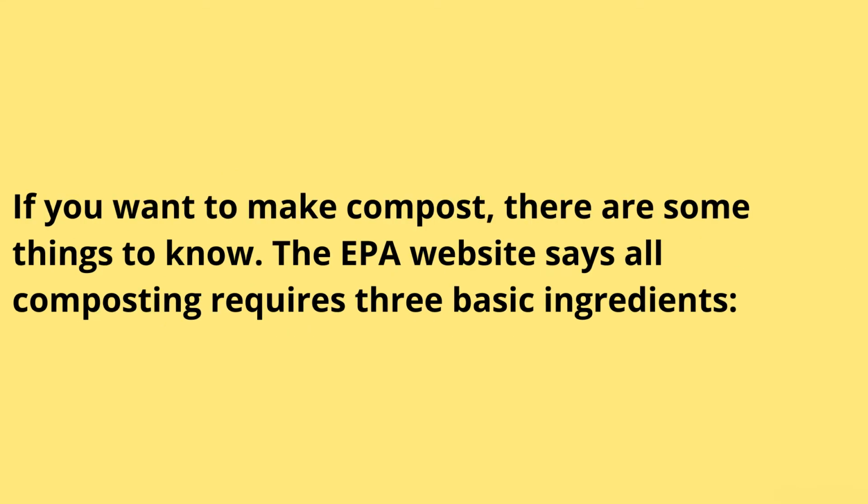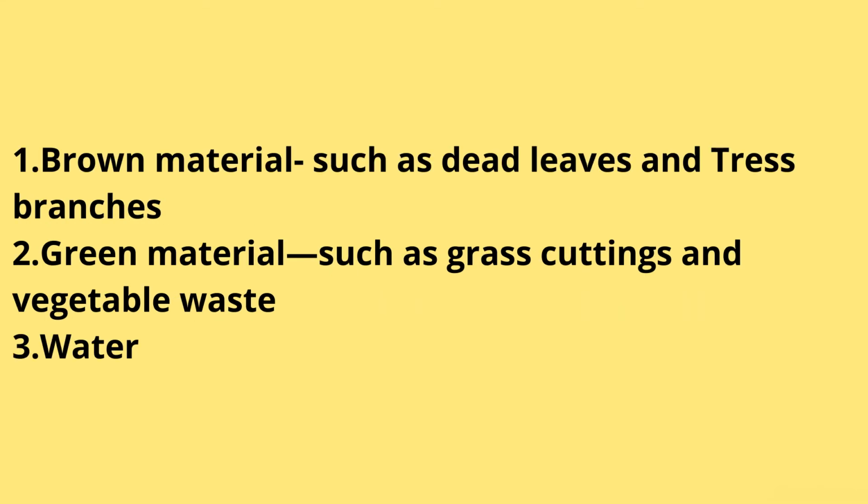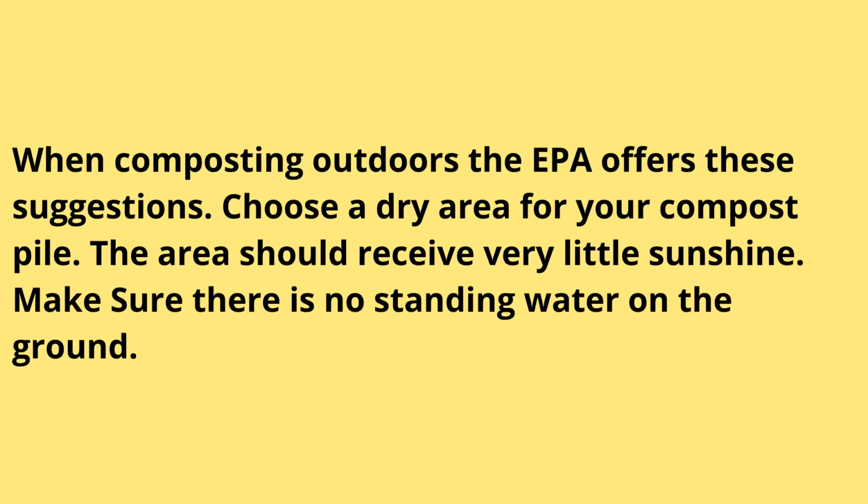If you want to make compost, there are some things to know. The EPA website says all composting requires 3 basic ingredients. Number 1, brown material, such as dead leaves and tree branches. Number 2, green material, such as grass cuttings and vegetable waste. Number 3, water.